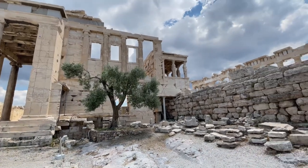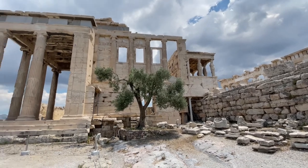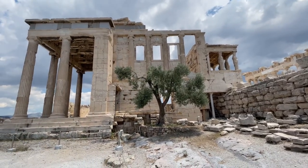Okay, that's the Erechtheion, whatever. That's that place.